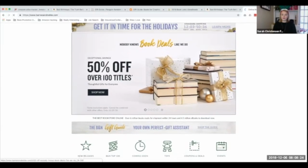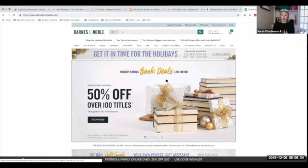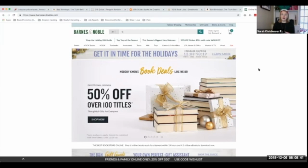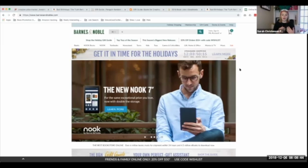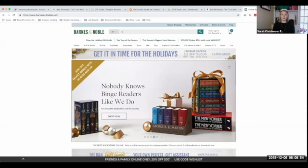So you can see this, like Barnes & Noble, 50% off, over 100 titles. Chances are your book probably won't be included in that. I know that my Bad Birthdays won't be. There's also these other discounts here on the site. If you know that your audience tends to shop at Barnes & Noble, or you've had conversations about that in the past, then definitely share these links and share the deals that you find on the Barnes & Noble site, because that's what your audience is going to react to, and that will make it easy for them to buy the book, right? So I'm sorry, I'm going to go to Bad Birthdays, and let's check the price there.